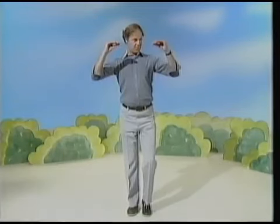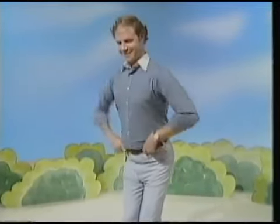Perhaps you'd like to be a bird, doing some pecking. You could peck with your hands like beaks, like Katoo and Sparky. All right, try that. You could flap your wings. And you could waggle your tail. And you could screech like Katoo does.